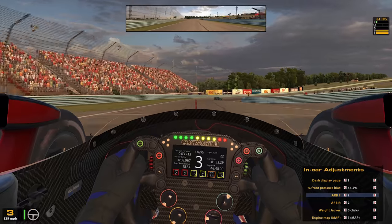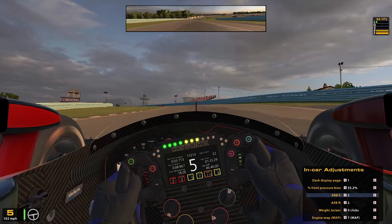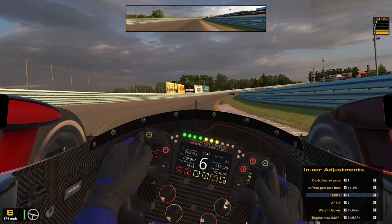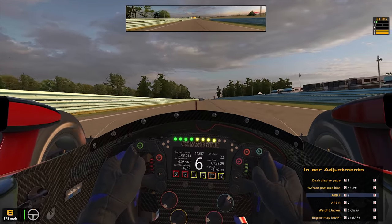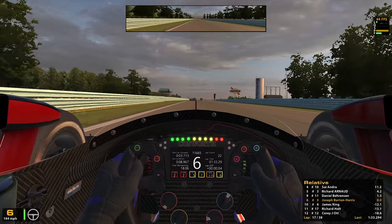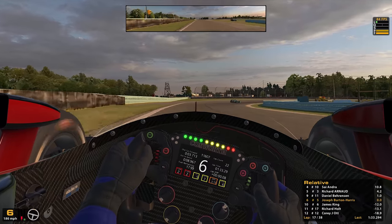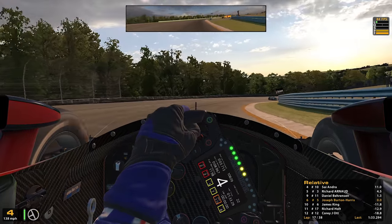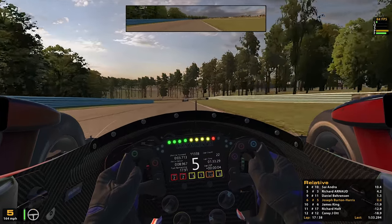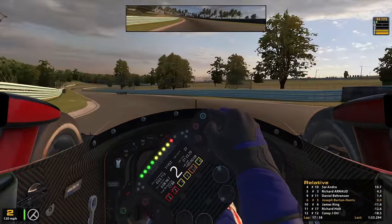If I hadn't missed my pit stall, that would have been a really good stop. Oh, I think he pitted really early, by the way. Who, Fangman? Yeah. Yeah, I won't be surprised.